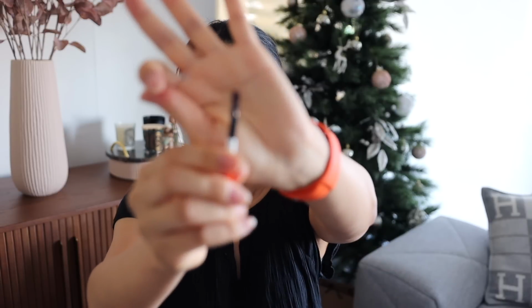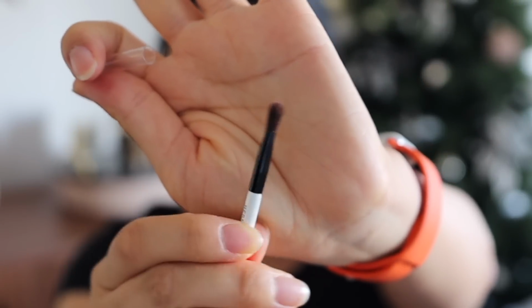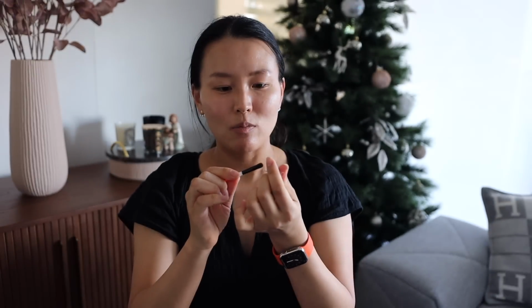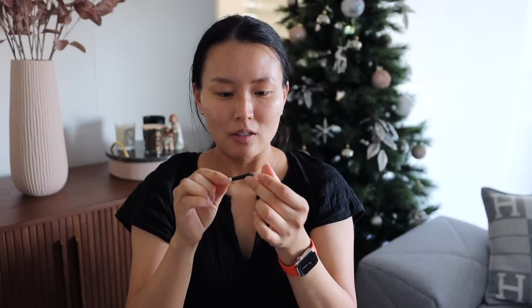It's actually quite nice that it comes with an actual brush, not one of those spongy tips that you get with these palettes. So I am really excited to try this. I probably won't try it until this weekend because I don't normally wear makeup on a weekday, especially at the moment. I'm getting some allergies on my eyelids, so I've just been letting my face rest, which is why I look pretty barefaced at the moment. So that is the first one.